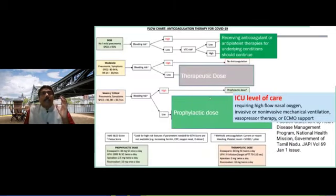One thing we have to remember is these mild patients who are already receiving anticoagulation or on antiplatelet therapy for underlying conditions, you must continue. Please don't stop. That's very, very important. Remember this. If you're already on anticoagulation, you have to continue.